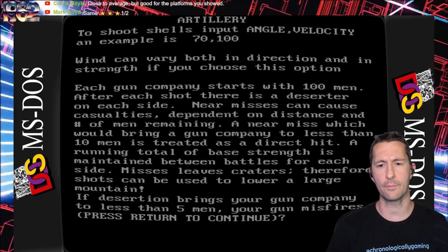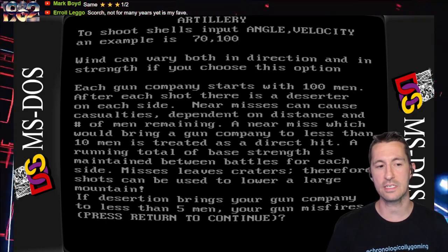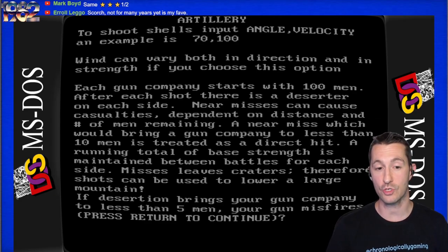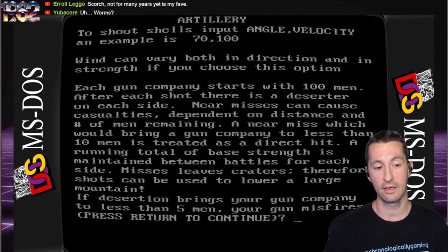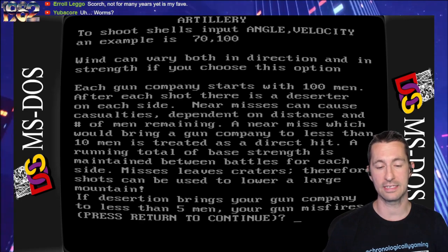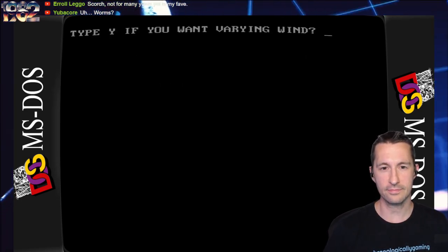Each gun company starts with 100 men. After each shot, there's a deserter on each side. Near misses can cause casualties dependent on distance and number of men remaining. A near miss, which could bring a gun company to less than 10, is treated as a direct hit. A running total of base strength is maintained between battles for each side. Misses leave craters. Therefore, shots can be used to lower a large mountain. If desertion brings your gun company to less than 5 men, your gun misfires.